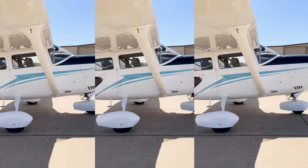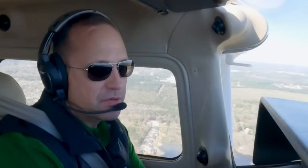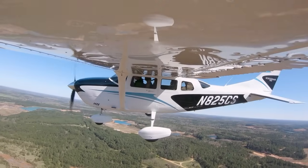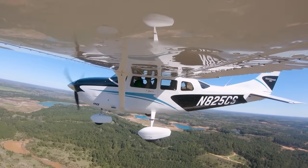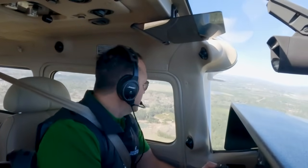You can use 10 degrees flaps if you want at 140 or below. So if you're needing to drop a lot of altitude quick, you can always just be at 140 or below, drop 10 degrees flaps, and get a pretty good descent rate without having to pull your power out and maintain speed.